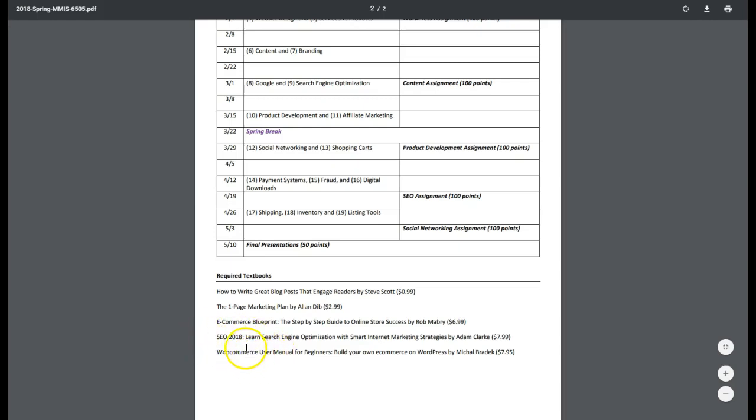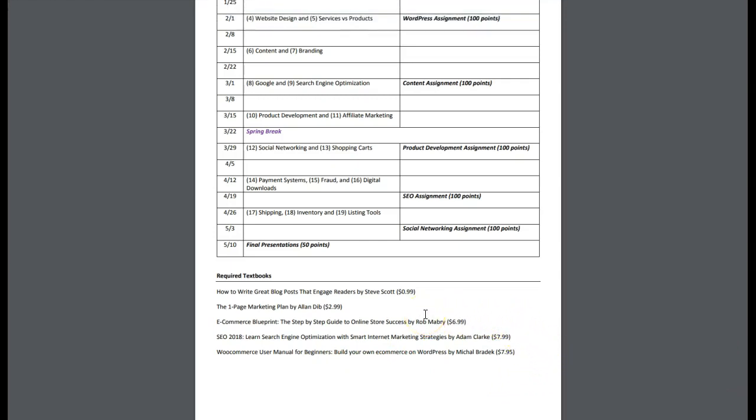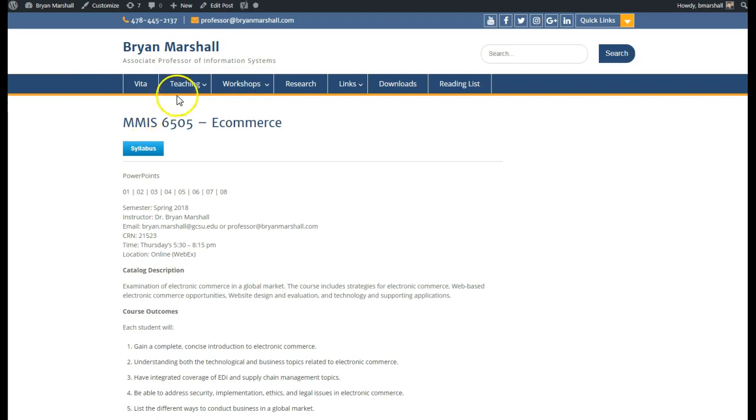This person just keeps changing the title to reflect the latest and greatest, and I think they do make some adjustments. And then there's also this WooCommerce User Manual for Beginners, because we are going to be using WooCommerce. Altogether, the books aren't very expensive. Most of them are going to be found on the Kindle, which you can download the application for and use pretty much anywhere. If you also go back to the e-commerce webpage, notice the PowerPoints, there'll be 8 of them out here for 8 of the different nights.